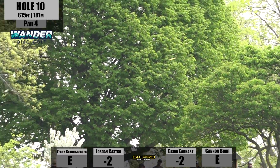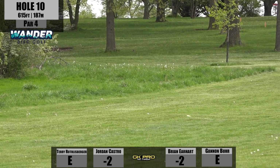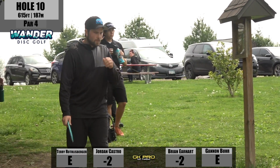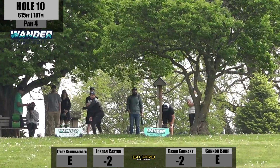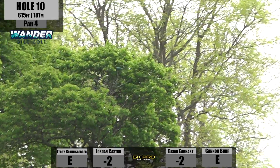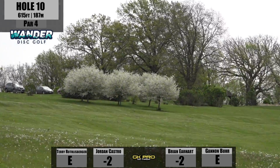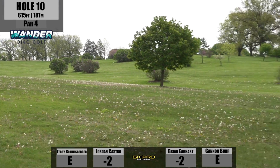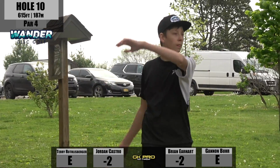Jordan, pull this panic out again. Just turned it over a little bit too much. We had a little bit of a left to right that we were having to deal with, so I'm trying to beat this crosswind with something overstable. And that's a Zeus that I just threw. Didn't quite get the shape right. About 120 from the basket.